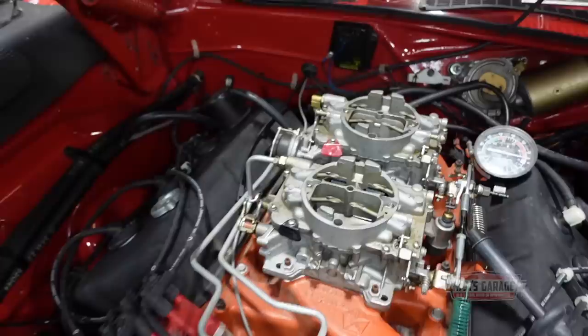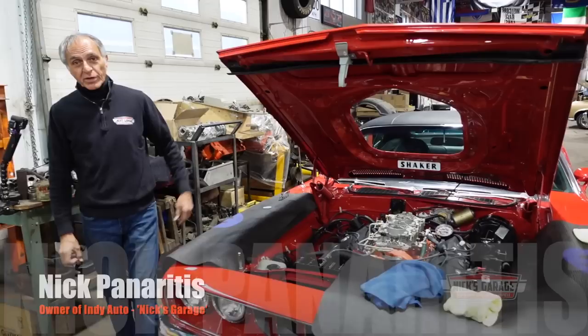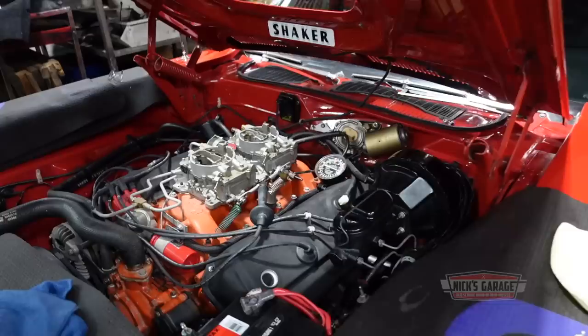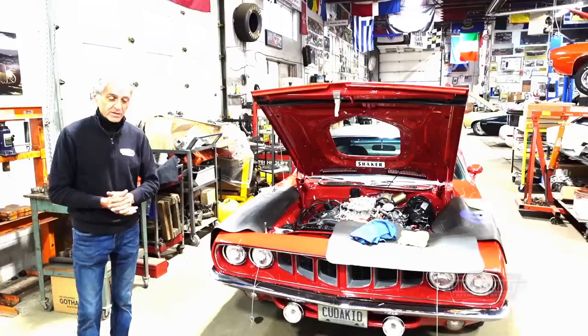Welcome, I'm Nick from Nick's Garage, and look what I've got in my shop today. Yes, this is a dream car, you guys. This is a 1971 Hemi Cuda, which is a very special car because in the American muscle car world, you guys know this is an icon. This is something very special.